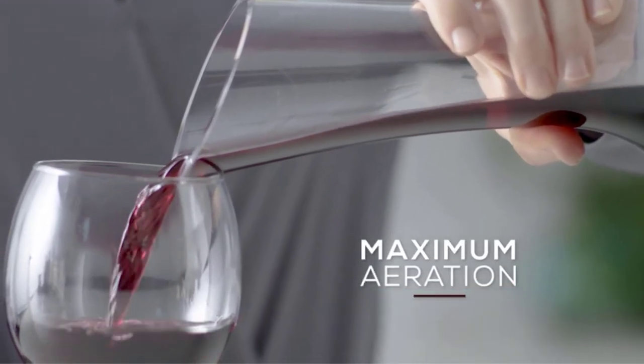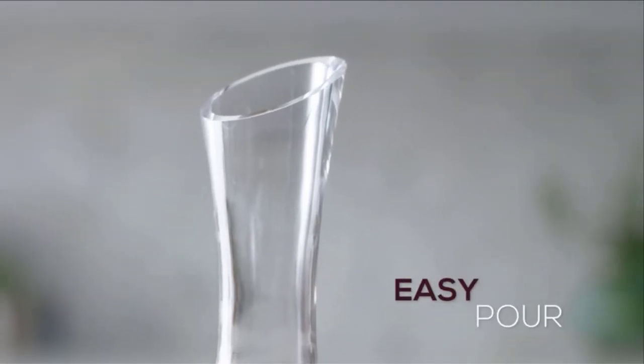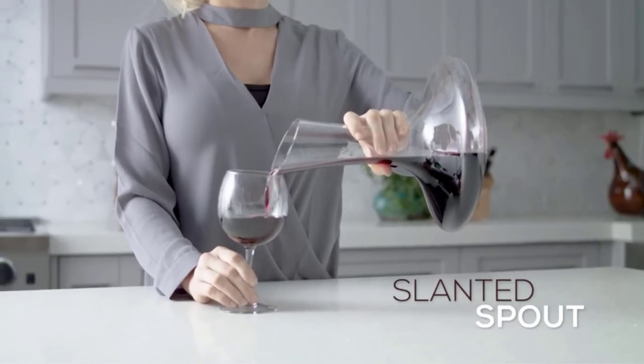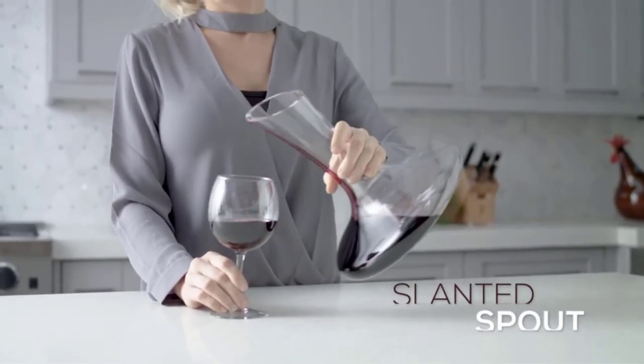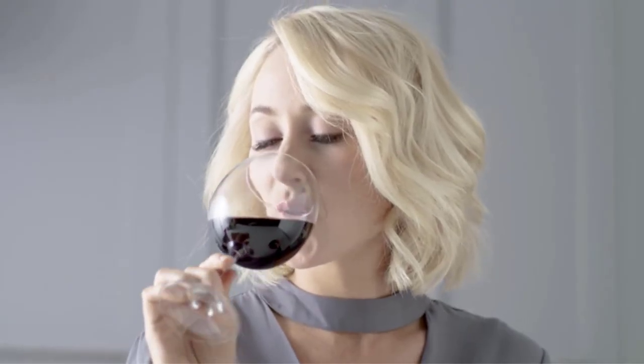As hard as we looked, we couldn't find any meaningful complaints about this decanter. The only gripes mentioned inconsistent quality control, so check your package closely upon arrival. In sum, you're getting a first-class wine decanter that's fairly priced and comes from a highly reputable stable.